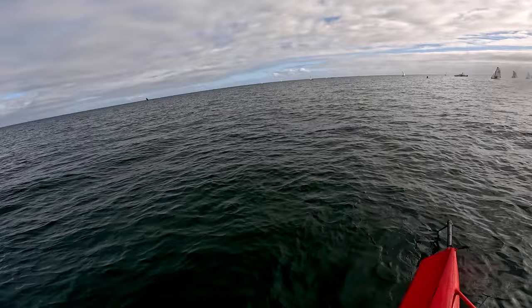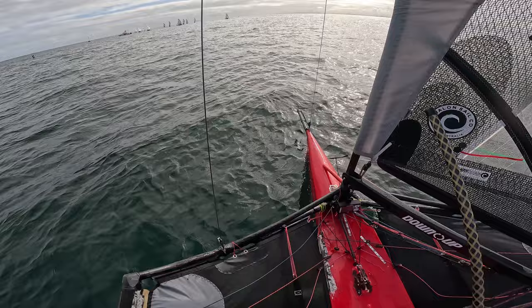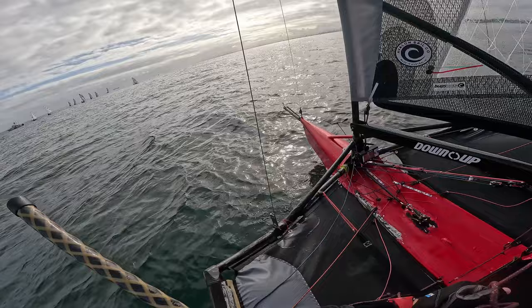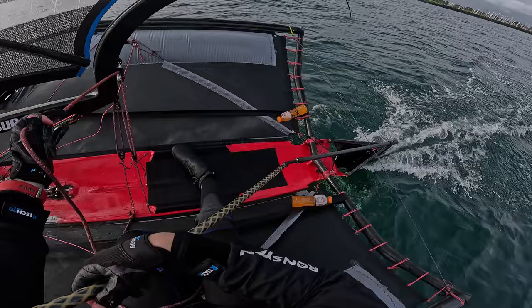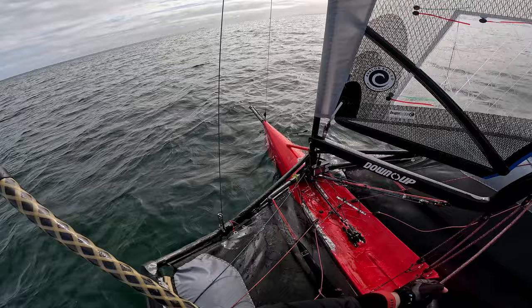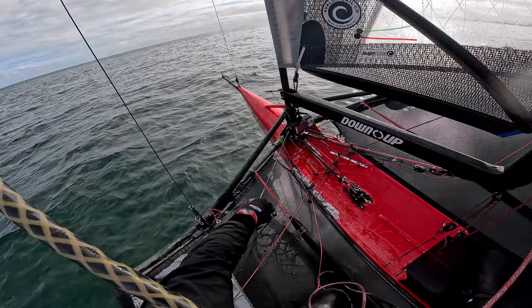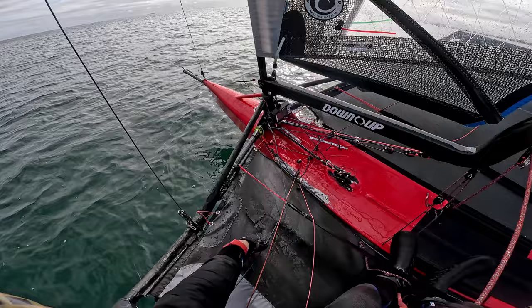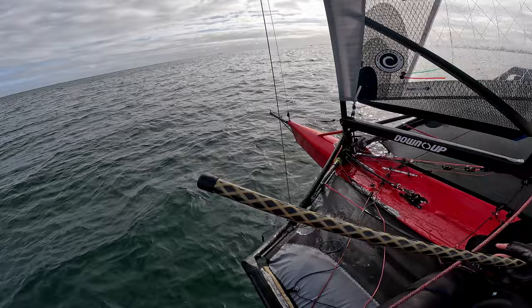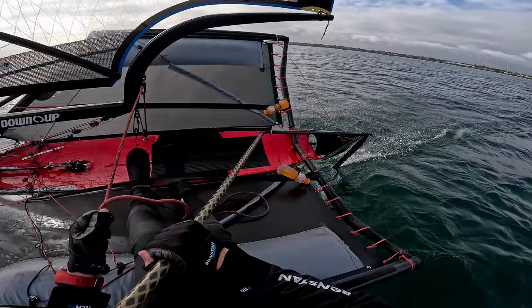Still a little bit fluky. Here we go. Very weird waves. There we go. Bang on. Kind of on the side. Off we go. Beautiful. That's windy.